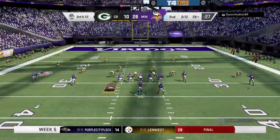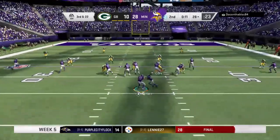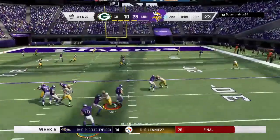Hey, Delta. Check 53's mic. Check 53. Off the play fake. Herbert.